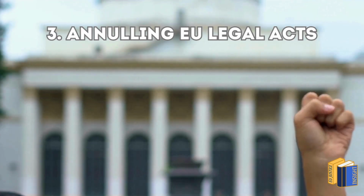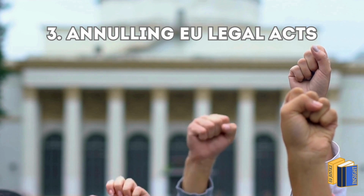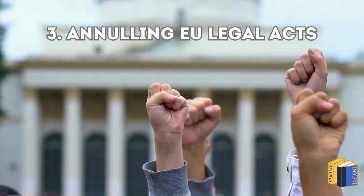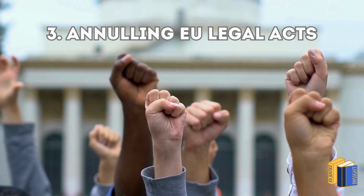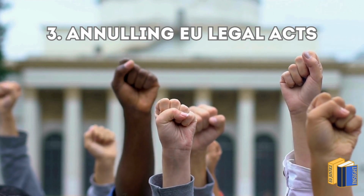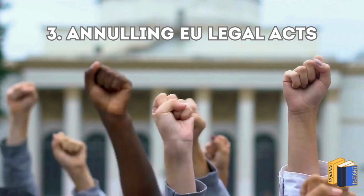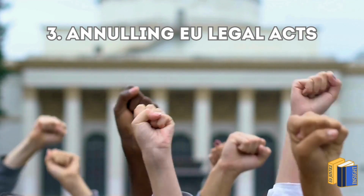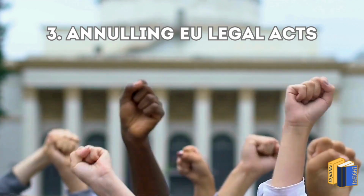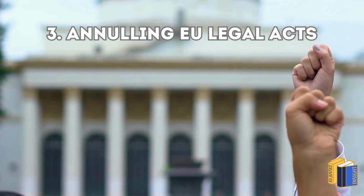The third function is annulling European Union legal acts. That means action for annulment. If a European Union act is believed to violate European Union treaties or fundamental rights, the court can be asked to annul it. Private individuals can also ask the court to annul a European Union act that directly concerns them.